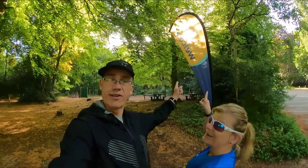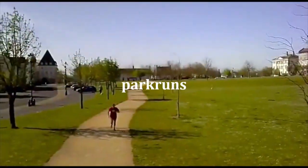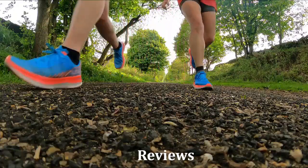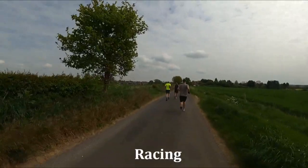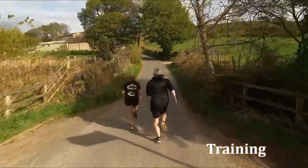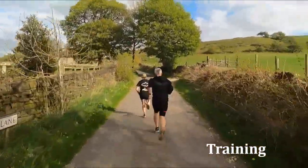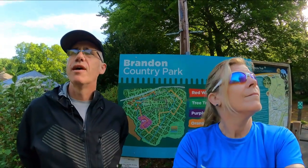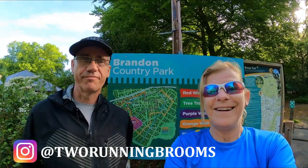It's Saturday morning and we are at Parkrun. This morning we're at Brandon Country Park in Suffolk. Beautiful setting. We can hear the sounds of the birds around us. And Dawn's going to tell you a little bit about the car parking.